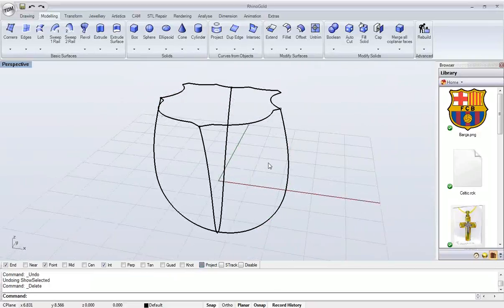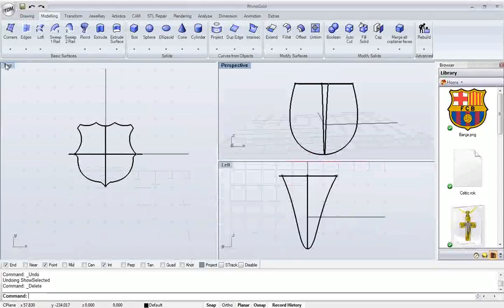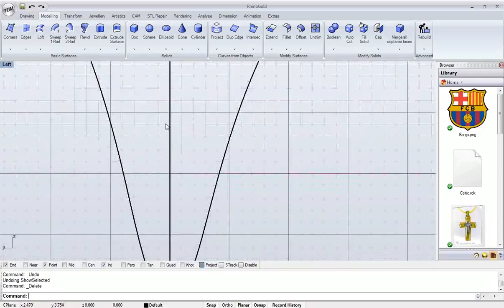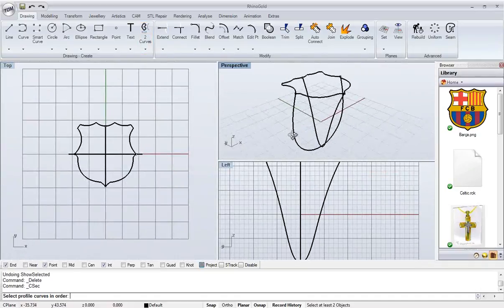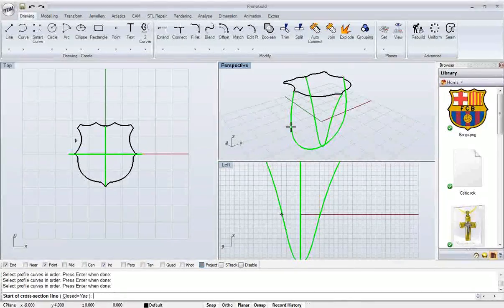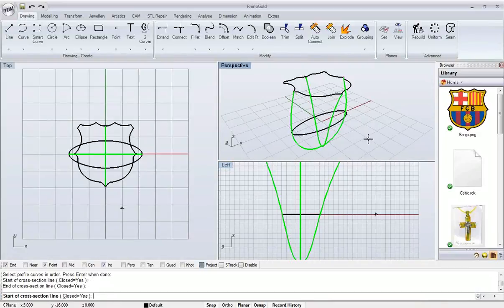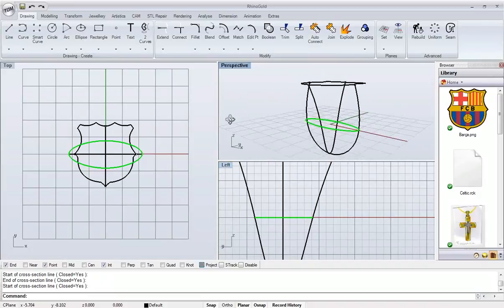But the idea is now I delete all and I want to do a smoother shape here. Then come to left, and here we have a tool, pull from cross sections profiles. The idea is we can select this one, this, and this, and in the left view, okay, we do a cross section.